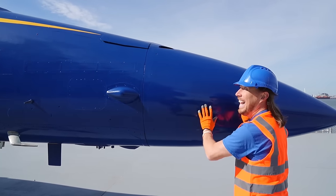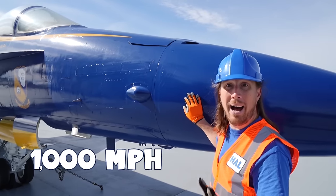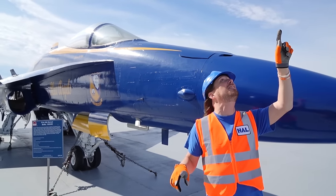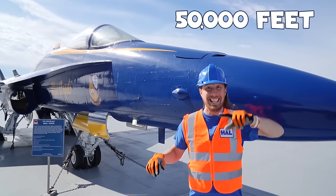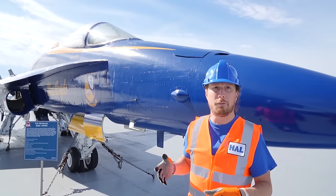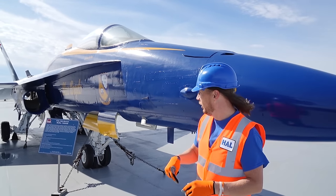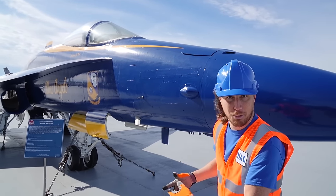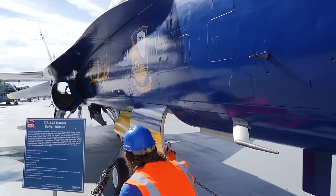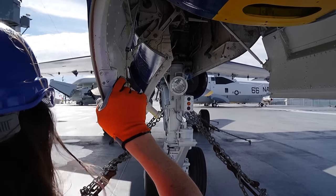Oh, this is amazing. These airplanes could go up to 1,000 miles per hour. Oh, and could climb 50,000 feet in the air. Oh, wow, that's really high. Oh, you know, it must have taken a lot of practice to learn how to land this on this carrier. Well, of course, you gotta have some really good landing gear. Look, there it is. There's one up front here, and there's two in the back.